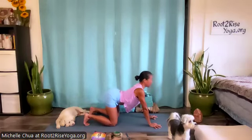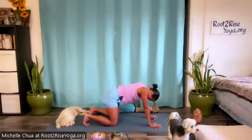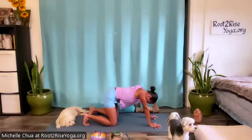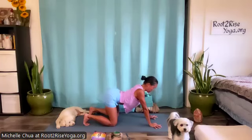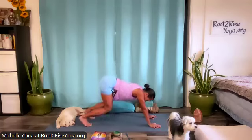Continue with one more full round of Bidalasana, cat-cow pose. At the end of your next exhalation, tuck your toes and lift your hips high. Press your thighs back, entering downward facing dog.